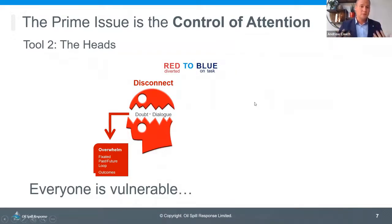So we start to loop, as I said, and another thing that we might do when we go red is we get overly interested in results and outcomes, which sounds curious because we all want great results. But if your attention is fixated on the result and the outcome, it often doesn't help you. And we're going to look at the equivalent of that in a minute when we look at the blue, which is the process.